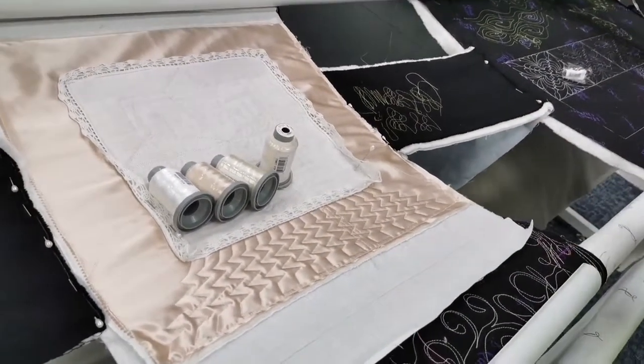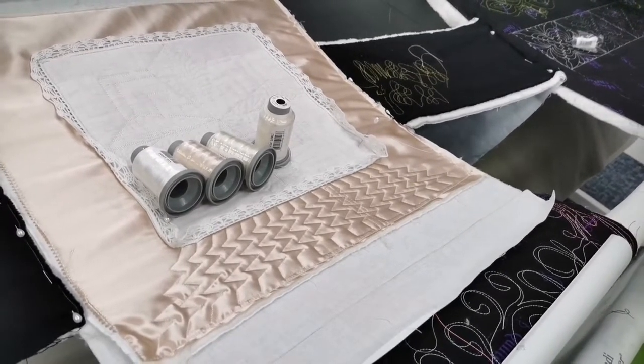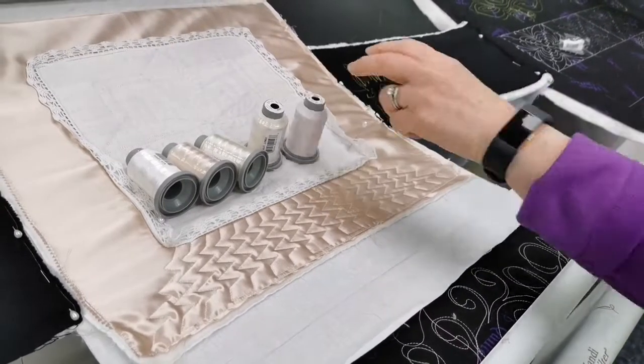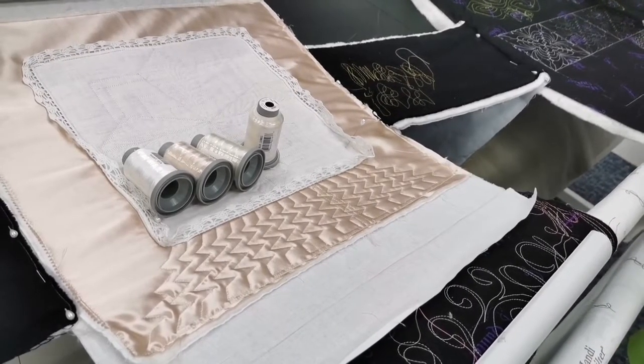Celery is a really good one. Prickly pear is a really good one. You know, we can talk with you on the classes about, and you can see, because we've got all the stock here, what the impact is. So rather than using invisible, which is clear either in smoke or clear nylon, I would go to a thread personally.